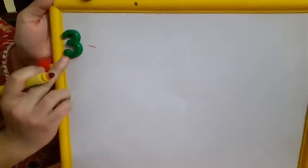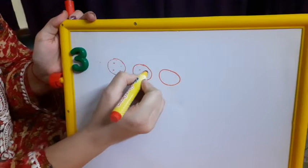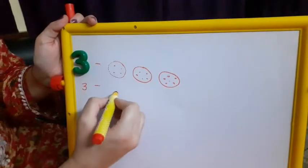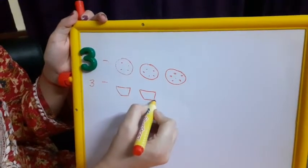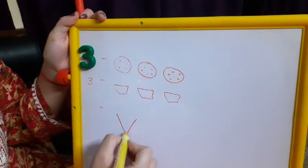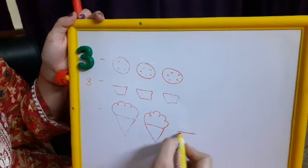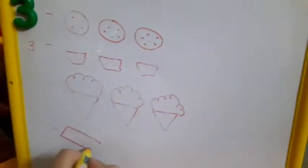Okay. Now let's make something. This is number 3. 3, 1, 2, 3. 3 cookies. Three cupcakes. 3 cupcakes. 3 ice creams. 1, 2, 3. 3 chocolates. We all love chocolates, right?